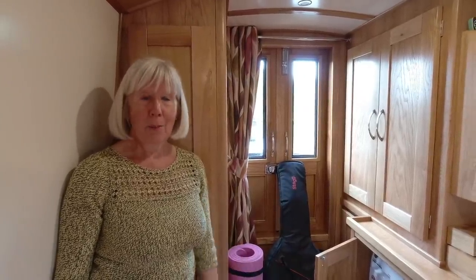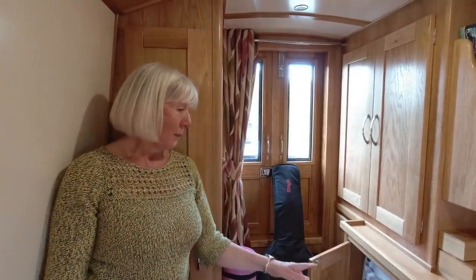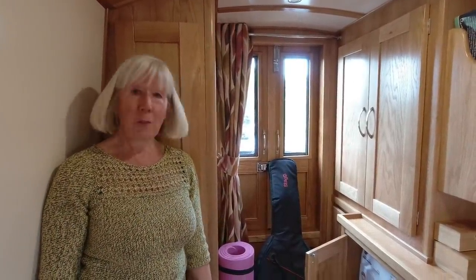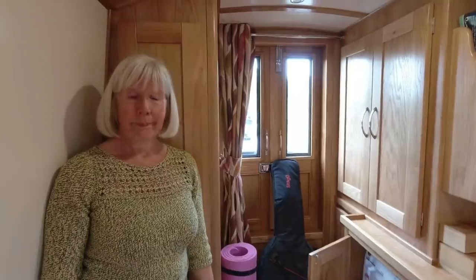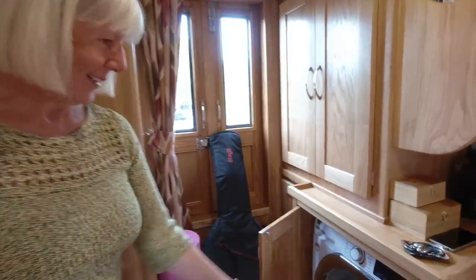It's not a new thing for me, being able to use a washing machine on a boat. It's mind blowing. But I have to say, it doesn't have half the personality of Edna. 9 minutes. Look at it go. It's good, isn't it? Just switching a switch. It's so gadgetry, isn't it?